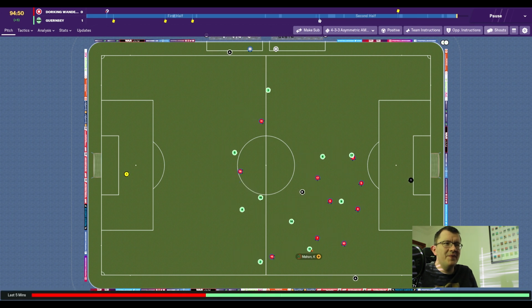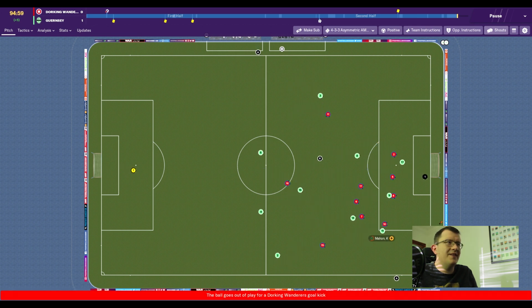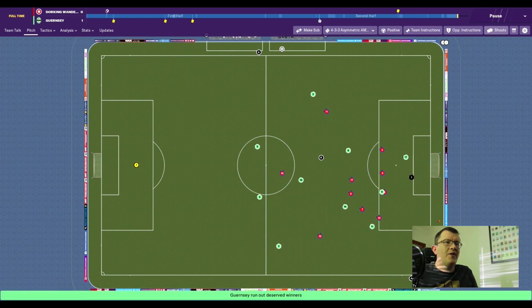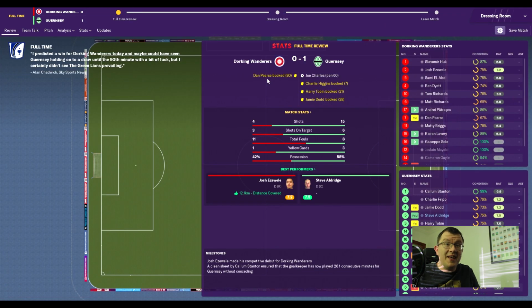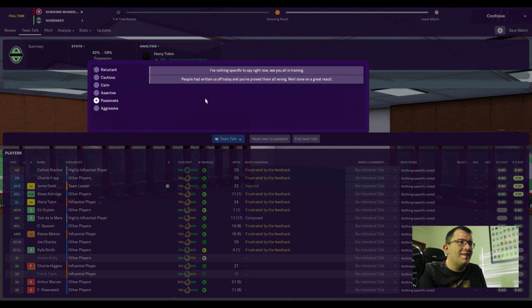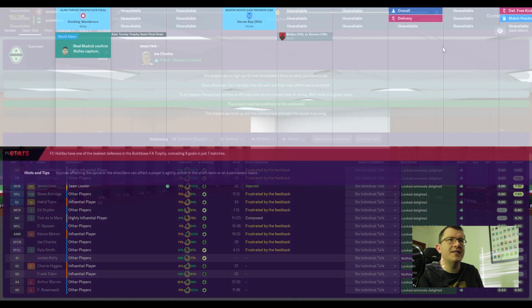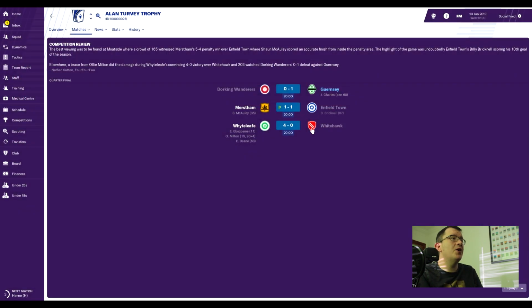Ball to Kieran. Into Ed, to Tom, to the corner. Oh, that'll do, that's fine. Final whistle. Brilliant. So that's another higher level team that we've beaten in this cup. So we're through to the semis. Team talk, that was, yeah, amazing. Well done with that. 6 wins on the trot now as well. Let's continue and see who we're going to get.